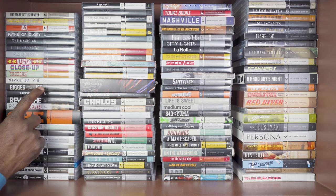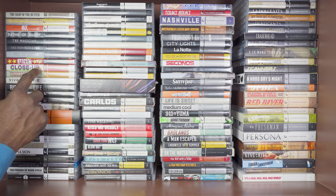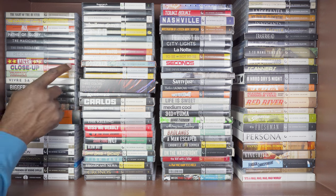Bigger Than Life stars James Mason. Really, really good film. Vivre Sa Vie, Jean-Luc Godard. Stagecoach, this is a John Ford film at spine number 516. Close-Up, Abbas Kiarostami, 519.